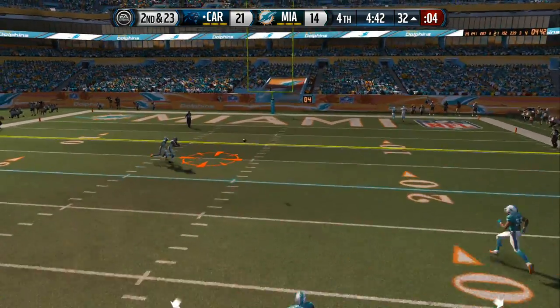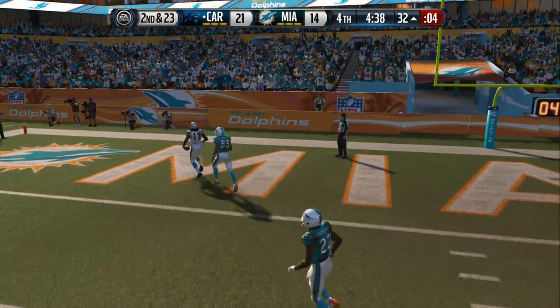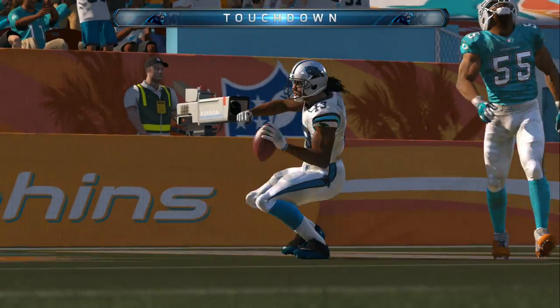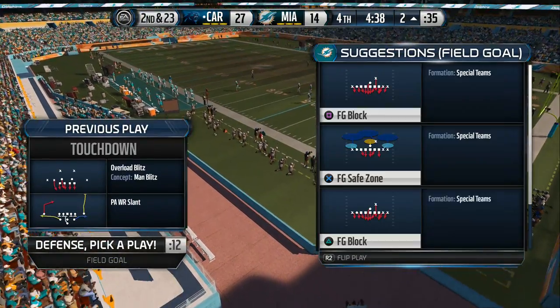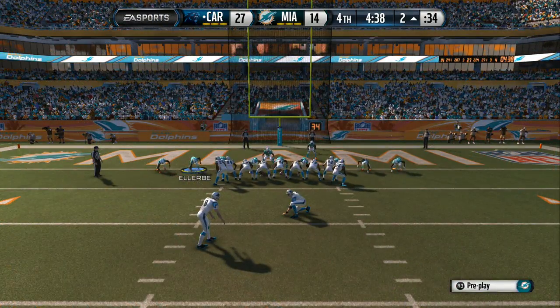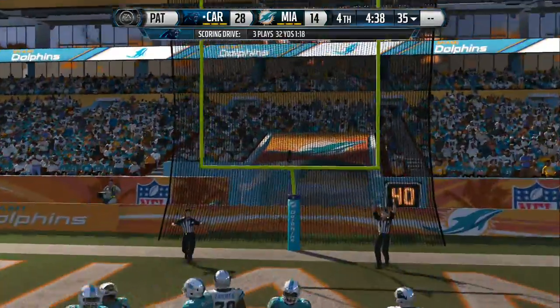Scrambling out of the pocket. Gets it out for the completion. Puts up six. I give all the credit to the wide receiver here. What a route. Fooled the defender. He is wide open. Nice throw by the quarterback for the touchdown. Driving, extra point is good.